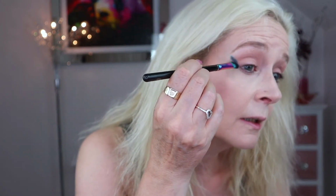Now I've got the kind of shape I want, I'm just going to start blending that out towards my brow bone. So these shadows are ultra pigmented, so a little goes a really, really long way. And if you haven't got many shadows and you're looking for a rainbow palette, then I could totally recommend them. It's just I've got so many.